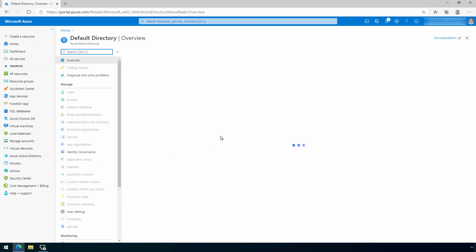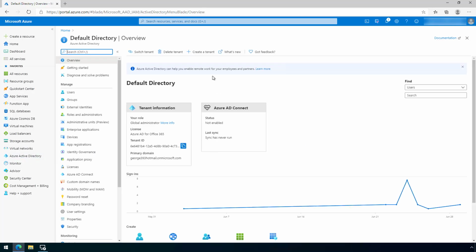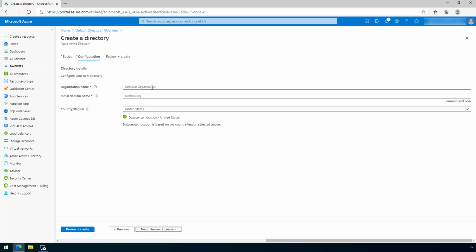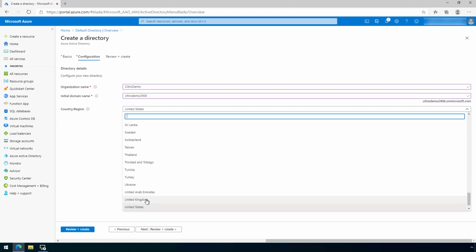Exactly. Now, with that done, we want to go ahead and create ourselves a new directory. This is going to be used with AD Connect and synchronize our accounts. Now, this is purely for the sake of our demo. We want to keep this as clean as possible, but most people watching will already have a directory in place. Exactly. We'll call our directory Citrix Demo and place it in the UK region.